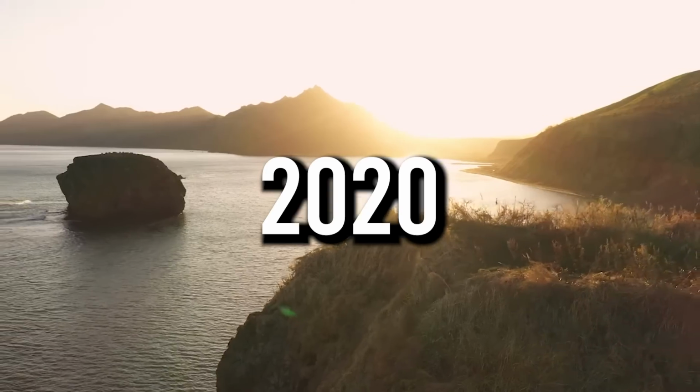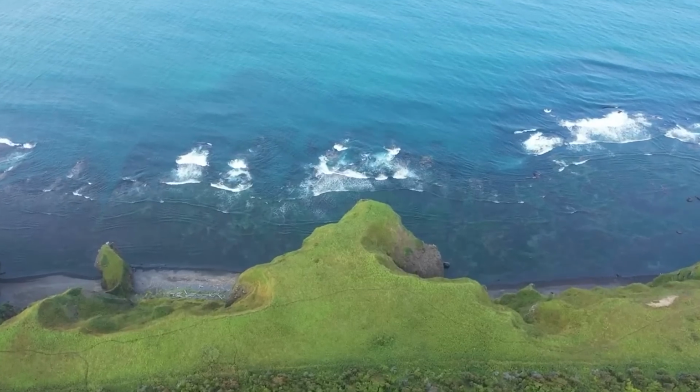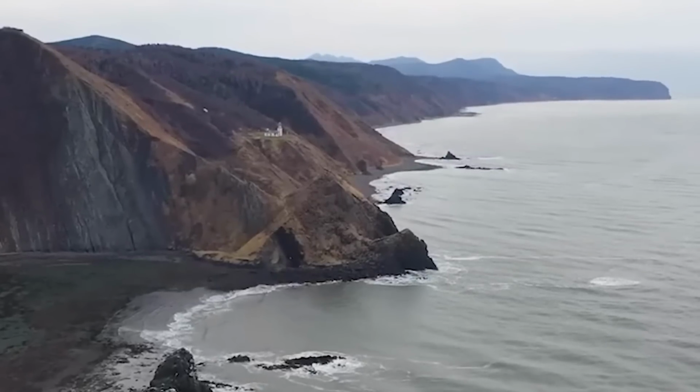Emerging road. In 2020, something truly unbelievable happened along the coast of Sakhalin. During low tide, a mysterious ancient stone road appeared from beneath the water, stretching out into the sea. Curious residents flocked to the site, even walking on the road for a while before it sank back into the ocean, vanishing as quickly as it appeared.